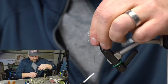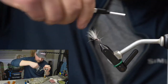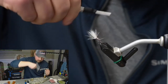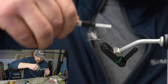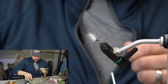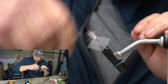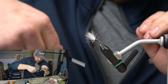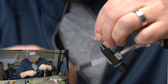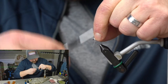This looks really ugly at this point, but we're going to clean it all up. So we're just wrapping it down, covering this up, covering up all that white. If we've got any really errant fibers, we can trim those out. And then we're going to do the same thing here. We're going to jump our thread in front, and we're going to work on posting this fly.